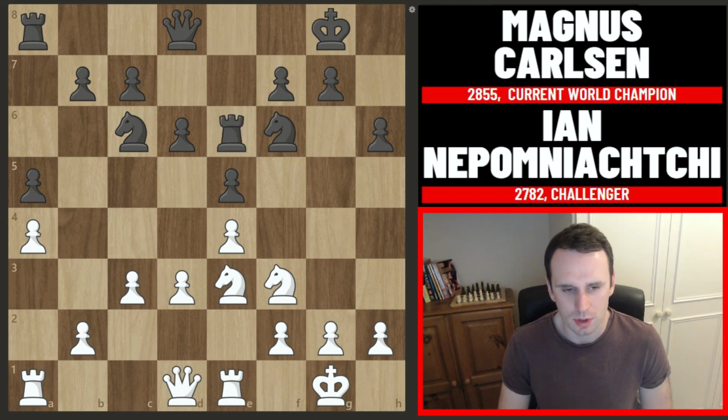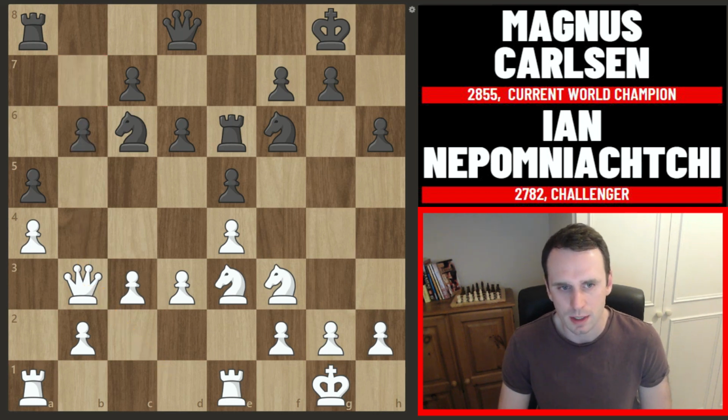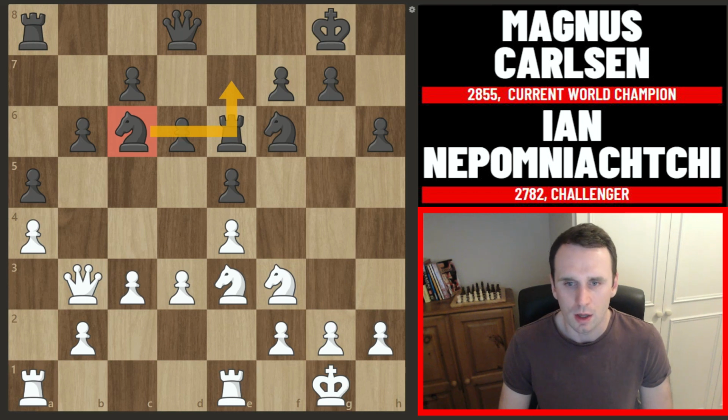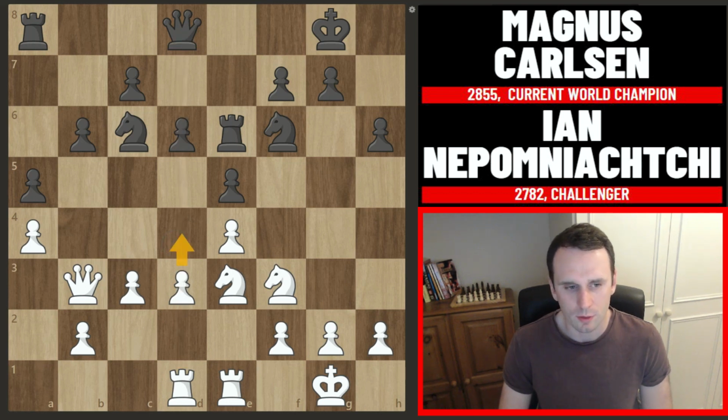Magnus recaptures and Ian goes queen to b3. So by chopping those bishops, he's cleared the way for the queen to put some pressure here, but Magnus is actually quite comfortable to just go pawn to b6 and defend in that manner. And although you weaken the c6 square, we know that this knight will likely be remanoeuvring, so it's not such a big deal. We now had rook a to d1, so Ian brings that firepower to the centre, never a bad thing to look at the opponent's queen, and he prepares d4 in future.